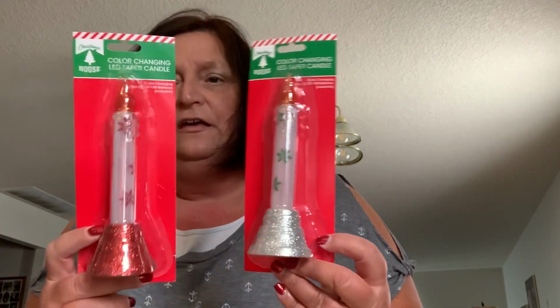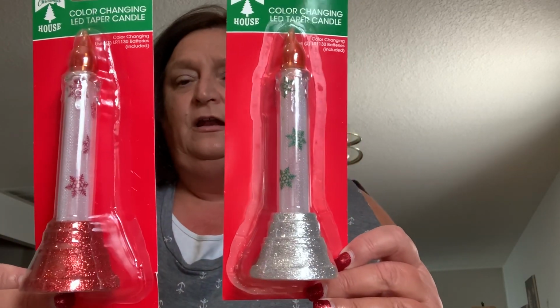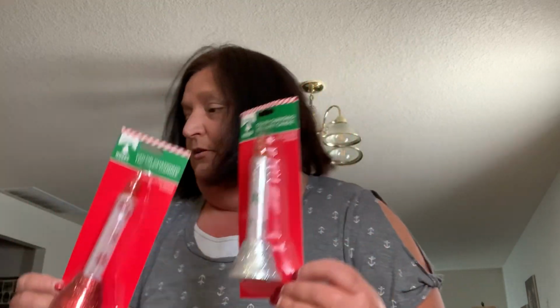And then I hauled these last week at my store, but I saw them at the out-of-town store, and I thought, I'm going to pick these up for my cubicle at work. What do they call them? Color-changing LED taper candle. So I picked up the silver and the red, and I thought I can take them to work and put them on my shelf in my cubicle. So I picked up two more of those.